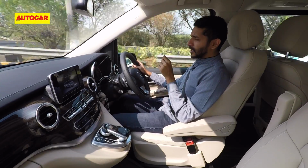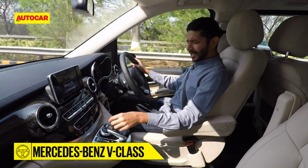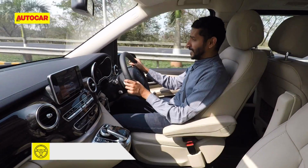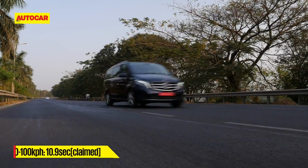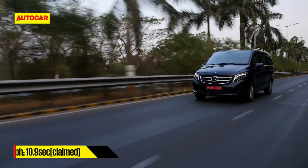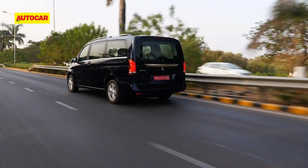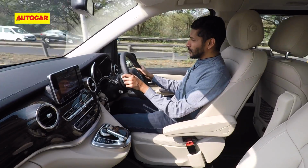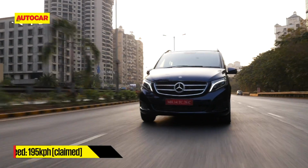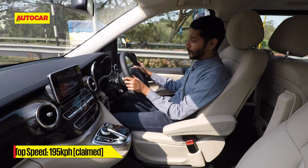So the car is empty right now, so all the weight it has to lug around is itself and me. But let me just put it into sport mode, which seems really ironic in an MPV, and see what it's got, right? Power delivery is quite gentle and linear, and that's actually a good thing. The last thing you want is your passengers being jolted around in the back, right? It takes a little while to get into its stride, but once you pick up some momentum, it'll move. Let's just hope it's the same once you load it up with people and luggage.